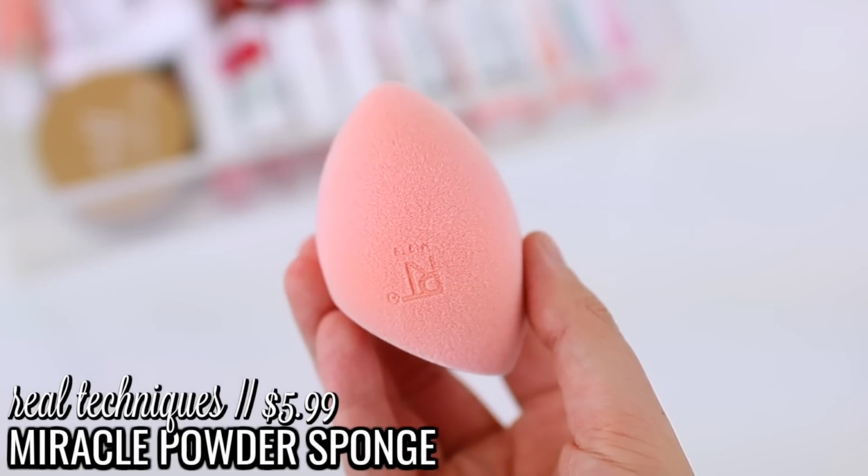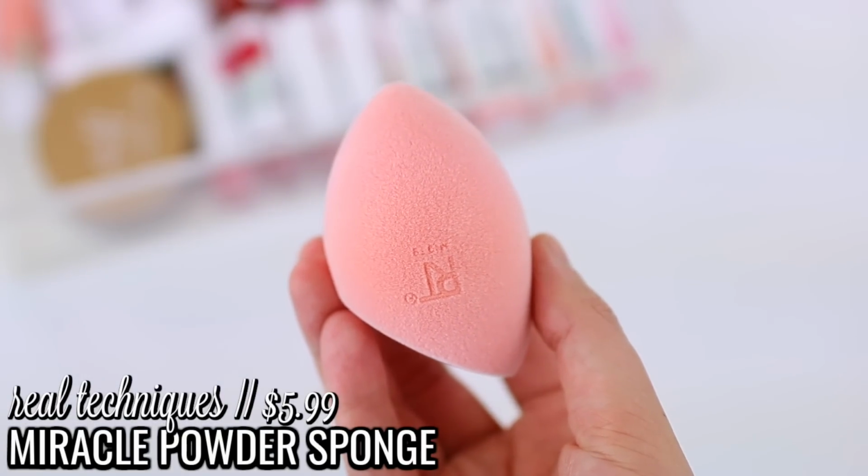Let's kick it off with a new product from Real Techniques that I was super excited about. Real Techniques makes my favorite beauty sponge. Their orange beauty sponge has been a staple in my collection for such a long time. So I was really excited when I saw that they were releasing a new sponge. This one is their Miracle Powder Sponge, and it retails for $5.99.